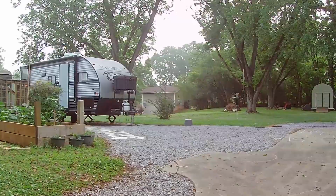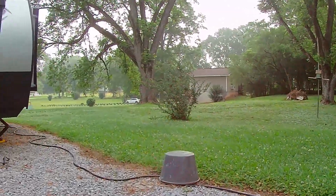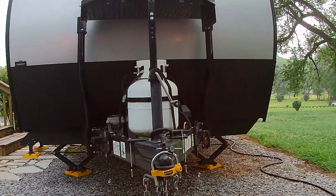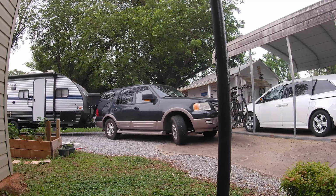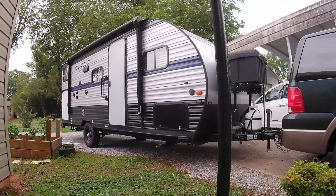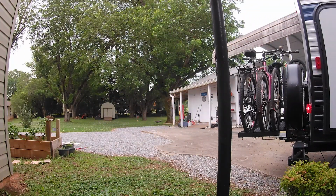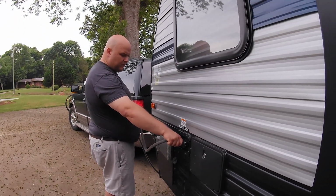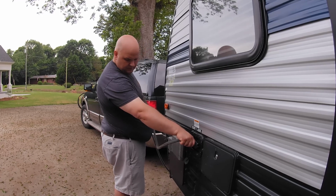Took us a minute to remember how to get everything hooked up and get back on the road. With some fresh water in the appropriate tank, gas in the appropriate tank, and everybody in the truck, we headed out.